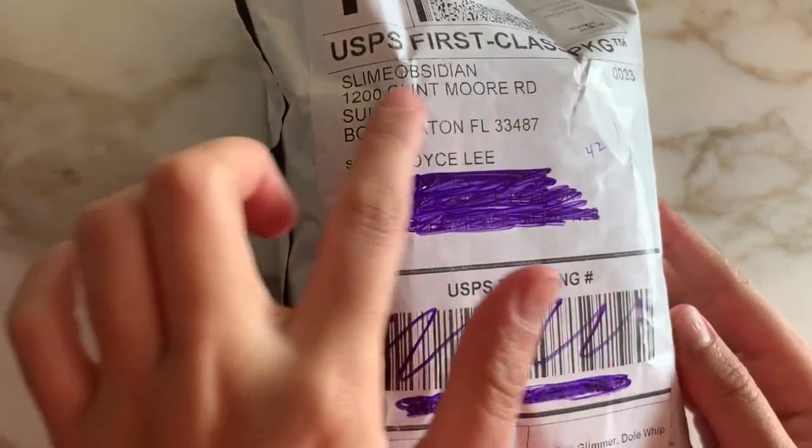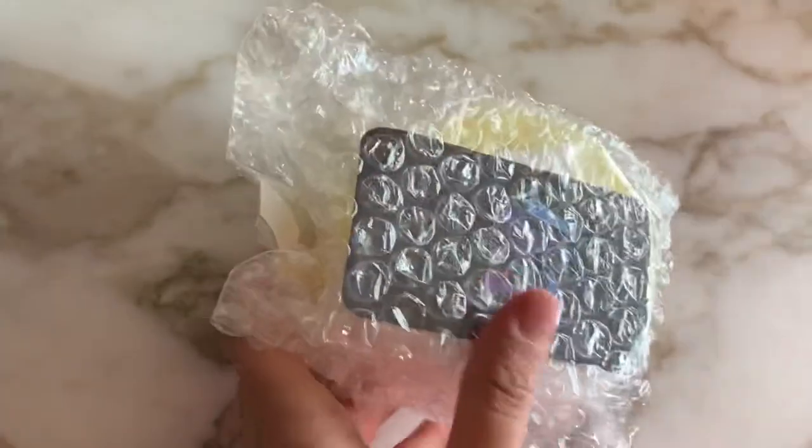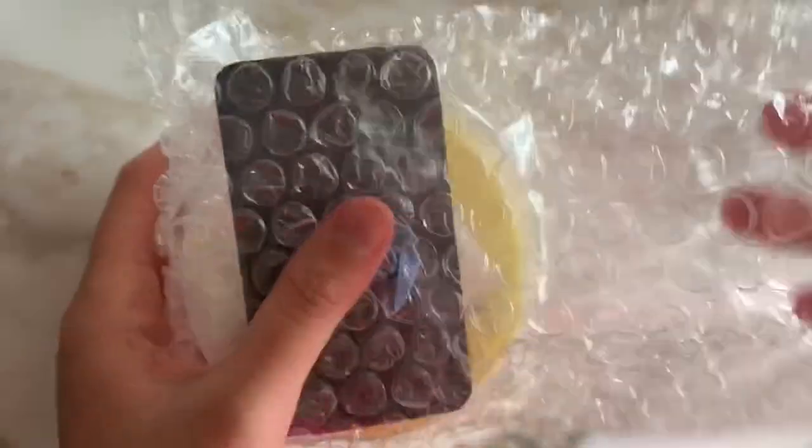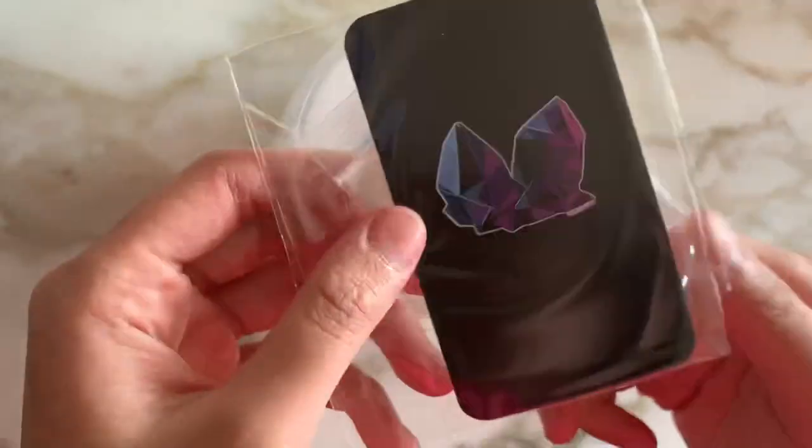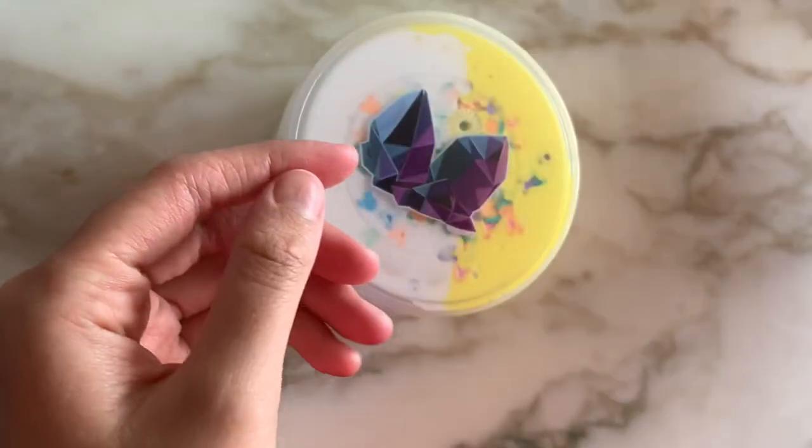So next up is Slime Obsidian, and this is actually the missing slime from my previous Slime Obsidian review. And if you guys haven't watched that yet, definitely make sure to go and watch it. So after I sent in the email about the wrong slime, he responded to me 5 days after and shipped it out, and then it got to me 3 days after the response. So that was really good customer service.